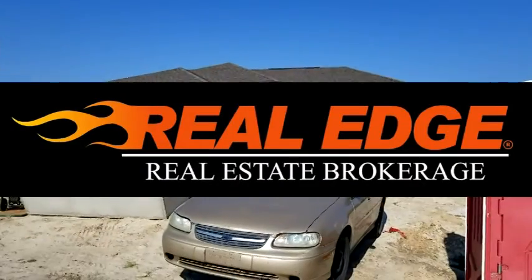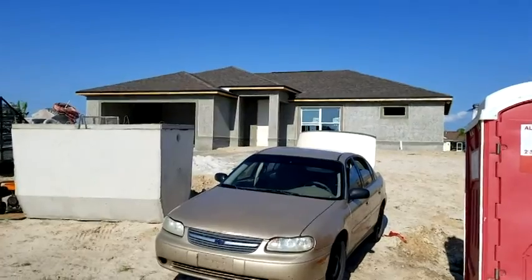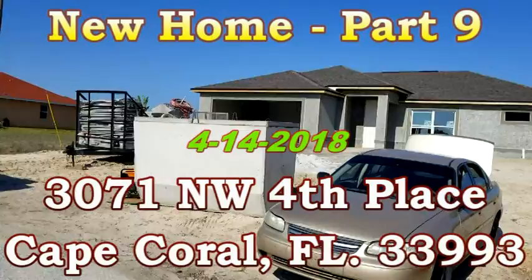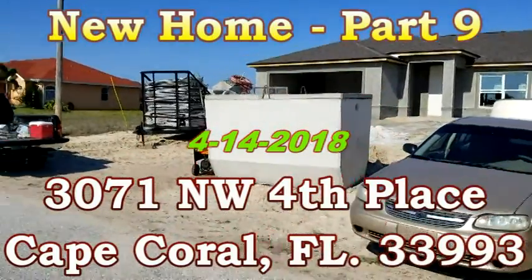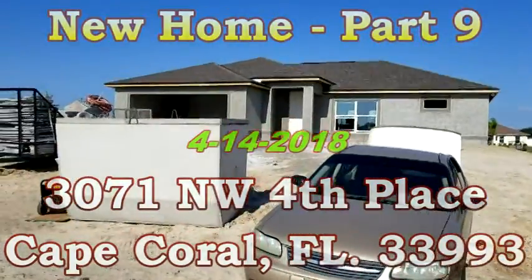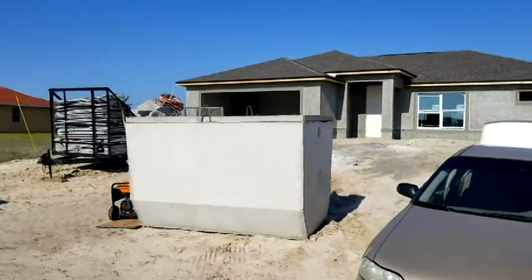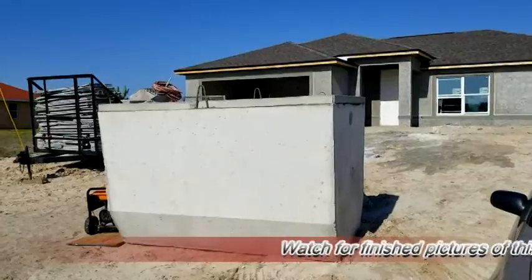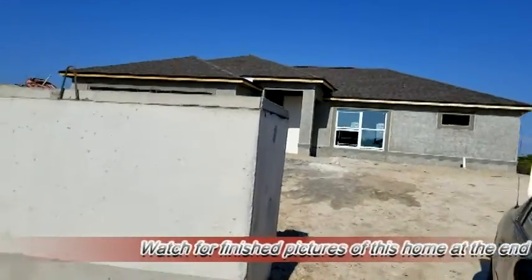We're staying here from 3071 Northwest 4th Place. And we've got a generator running out here. And what you're looking at is the septic tank. And the scaffolding is all loaded up on a trailer because it looks like they just finished doing the stucco on the outside and they're probably inside taping. So let's take a walk up here and take a look.